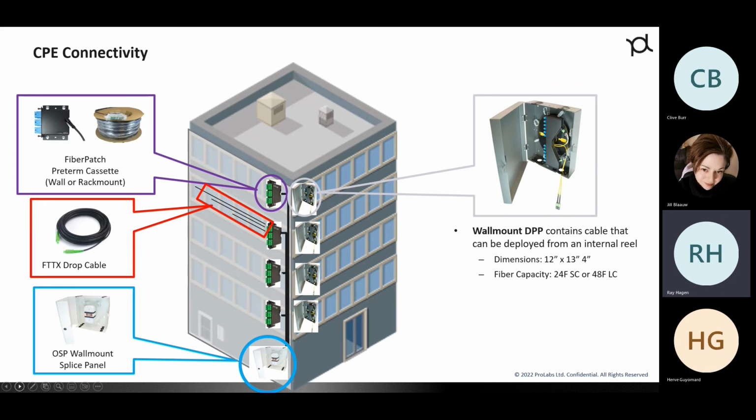Especially on the CPE side, this is one area where I think our sister company has a very great value prop to customers, where they have these fiber patch preterm cassettes, outside plant boxes, these wall mount products that have a reel inside that allow really reduced installation time and to really simplify installation, reduce the costs of deploying, especially in a multi-dwelling unit.